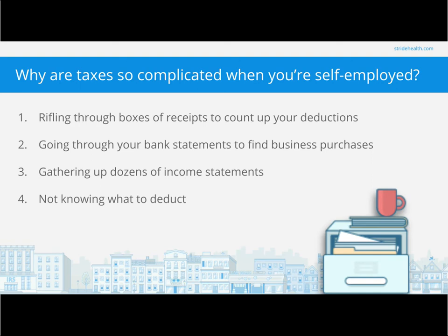And then I see this a lot. A lot of people will get to filing season and start rifling through their expenses, but they're not entirely sure what they can deduct. And that is a perfectly normal question to be asking yourself: what is deductible on my tax return and what isn't? So we're going to go over a lot of information that you can use to figure out what's deductible for your business.